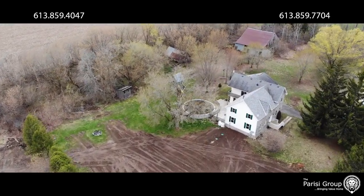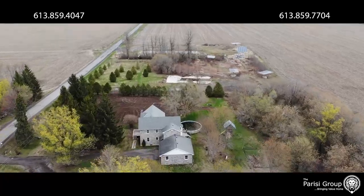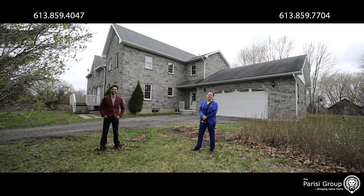raise some chickens. We have an oversized insulated garage, which is great for your vehicles, especially in our Canadian winters. To the east of the property, we've got two sets of solar trackers, which you can contact us to find out additional information on.